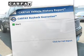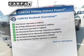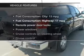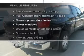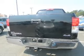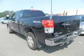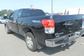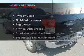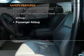This vehicle comes with a Carfax report, which reduces your buying risk by providing the vehicle's history before you purchase. And with these notable features, you won't want to miss out on the opportunity to own this amazing ride. Power door locks, power windows, cruise control, an AM/FM stereo with an MP3 player, power mirrors, an alarm system, power steering. If safety is a high priority, rest assured knowing that these top safety components are included.